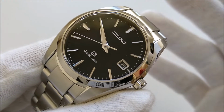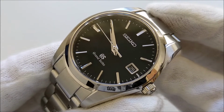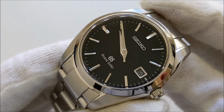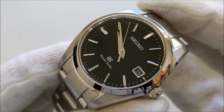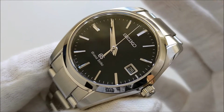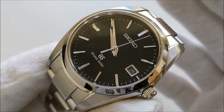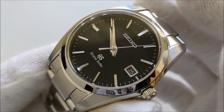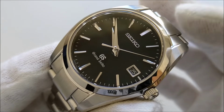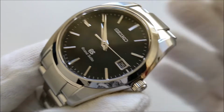There was a good deal on a champagne dial version, I think it's called the SBGX063, that I was about to pull the trigger on, but luckily I didn't. I'm somehow obsessed with the black dial. There are a couple of black dial ones in the market, but finding one in good condition that comes as a complete set and at a reasonable price is hard to come by. So when this appeared, I quickly grabbed it, and boy, I'm glad I did.